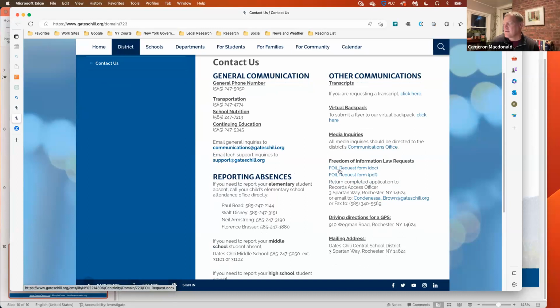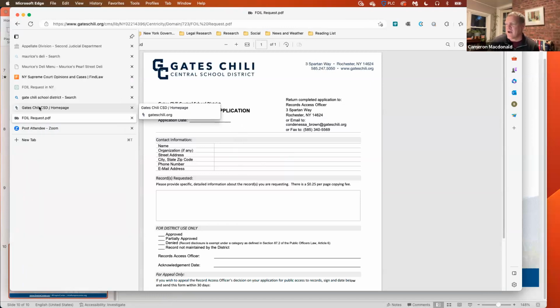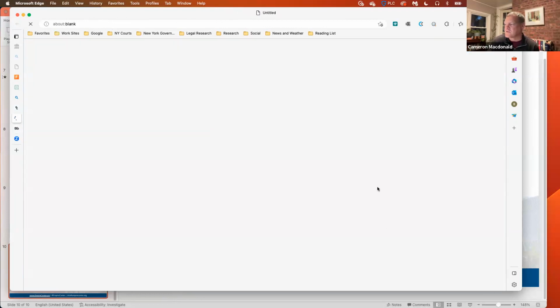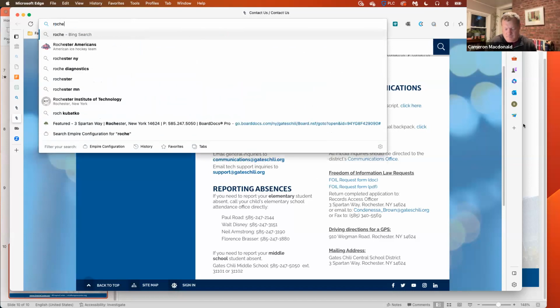And so, you know, here they suggest you do their request form, which is no big deal, but it's a little bit of a pain to print off, fill out, scan, and send back. So I'm anti that, but it's pretty straightforward. You can just get to Ms. Brown's email address and just say in the subject line FOIL requests, and off you go. Let's try the Rochester City School District.